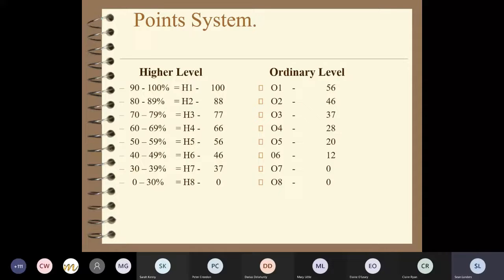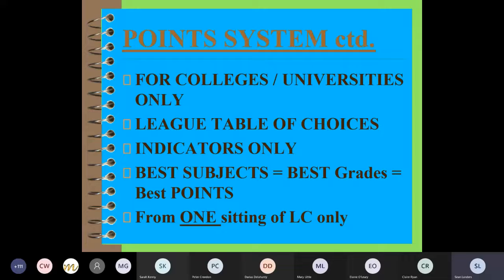So a student takes 7 subjects, their best 6 will count for points, and they take all of those best 6, add them up and see what they get. But it only applies to the colleges and the universities. It doesn't apply to going into apprenticeships. It doesn't apply to going into training.